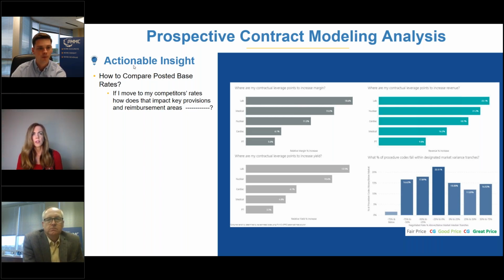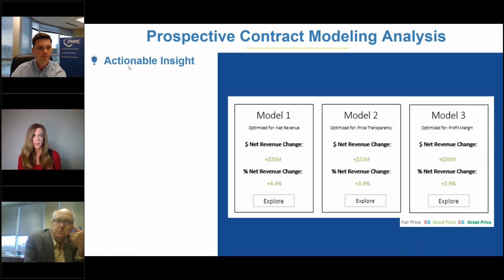Sure. So when the curtain comes up and the payers can see all the other payers' reimbursement rates, they're going to want to use it to tip the scale in their favor. They have the resources to analyze this data, so it'll be up to you to make sure you can come to the discussion armed with the data as well.